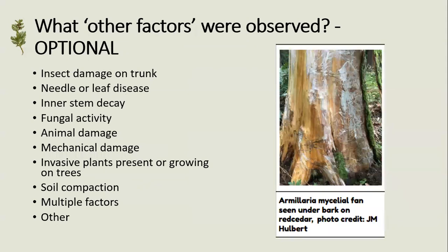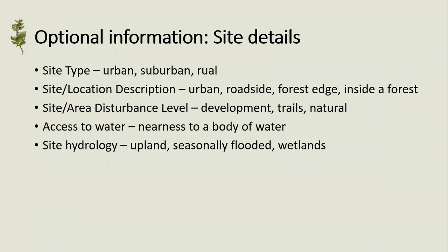And so for that, a lot of those things I just mentioned, and also others, just any other maybe odd or out of place things going on. Fungal activity. Was the tree very heavily damaged by an animal? Is there mechanical damage, maybe from a feller buncher that was in there? Are there a bunch of invasive plants growing? Has there been soil compaction? If you're able to notice any of these things, it's an optional thing to record, but again, I think pretty important to know.